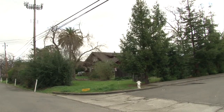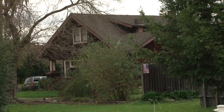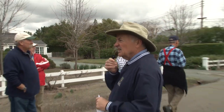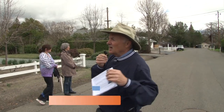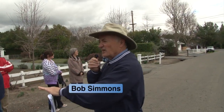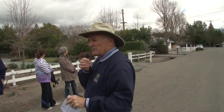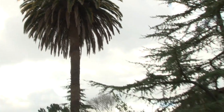As you go by right here, you'll see the house that was built in 1915. It basically looks pretty much like it did when it was first built. And the people that live there, the Dewings, own the property down to Tice, and everything that we've been walking in for the most part today, except for maybe the very far western part of it. That palm tree is over a century old.